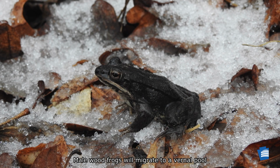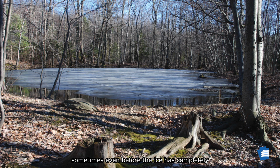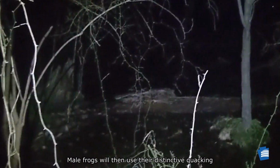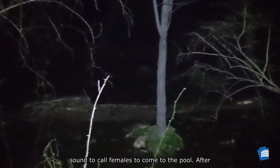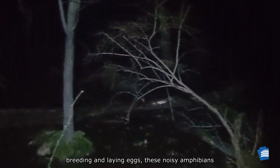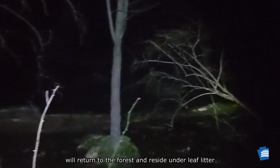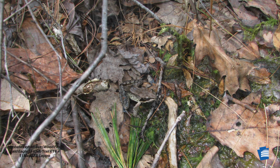Male wood frogs will migrate to a vernal pool, sometimes even before the ice has completely thawed on the surface. Male frogs will then use their distinctive quacking sound to call females to come to the pool. After breeding and laying eggs, these noisy amphibians will return to the forest and reside under leaf litter or in a burrow until next spring.